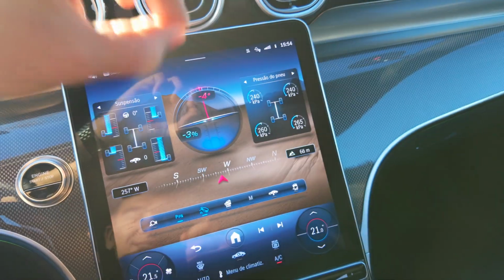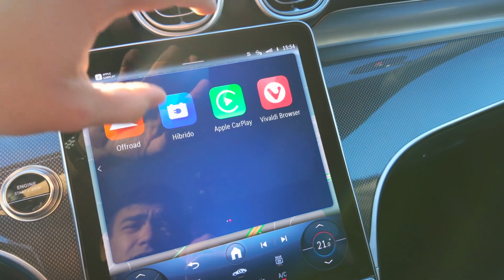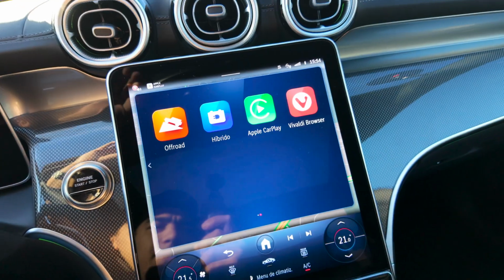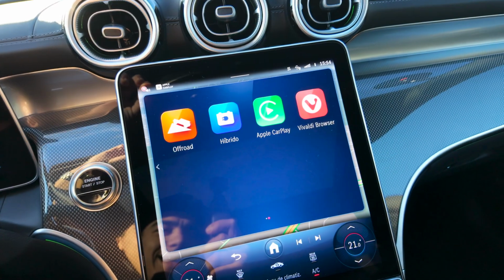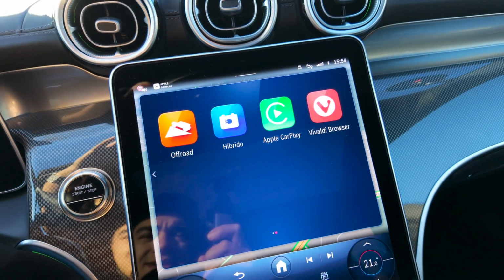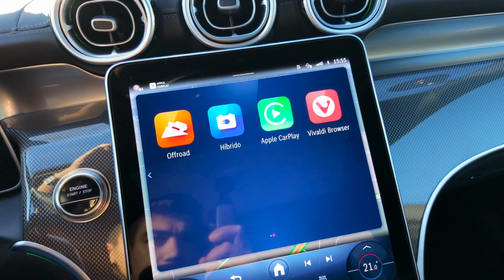I never used it because I only use this car on the road. It's too expensive to drive outside of the road, but it's a really, really cool feature that I really enjoy on this SUV that is supposed to be for the road. It's a really, really good off-road SUV if you want. Of course, it's not built for that, it doesn't have any type of protection, so it will be an expensive hobby, but if you someday need to use it, it's capable of doing that.